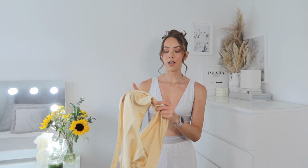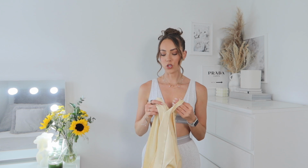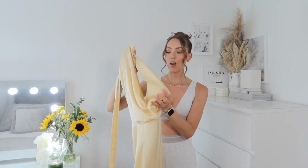Something about this, I really thought I was going to wear a yellow dress to this wedding, so I've ordered a couple of yellow ones. This is more of a gold yellow. It's not vibrant yellow at all. It's almost like a buttermilk yellow. This is a nice shade of yellow.